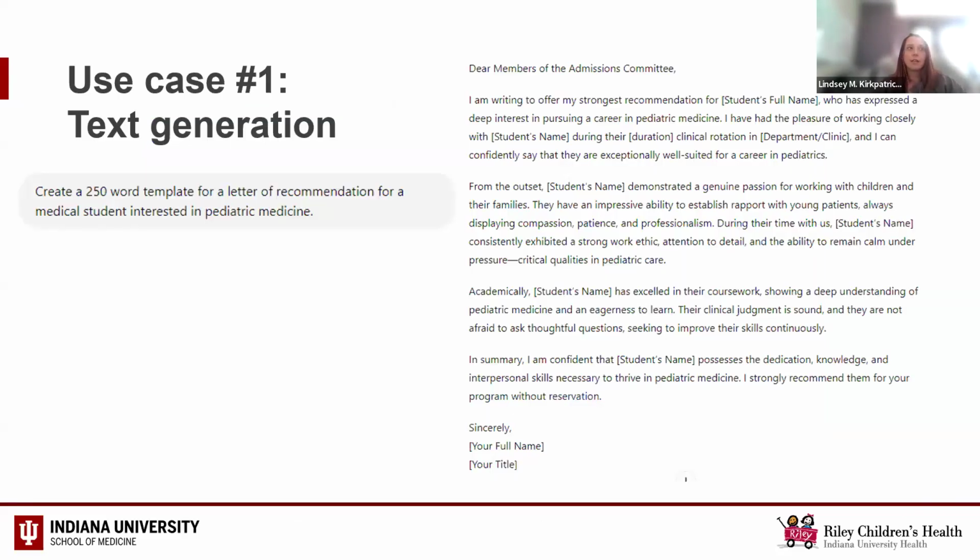And so the first example that I want to go over is text generation. I'm using an example here of something that I had to do quite often, which is writing a letter of recommendation for a medical student. And again, it's only as strong as your prompt. I made a 250-word template for a letter of recommendation for a medical student interested in pediatric medicine.